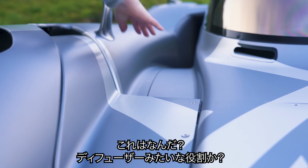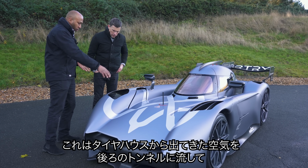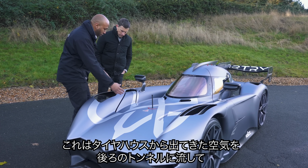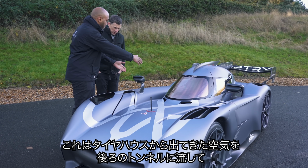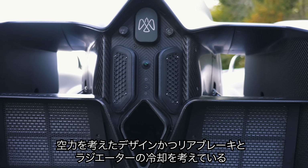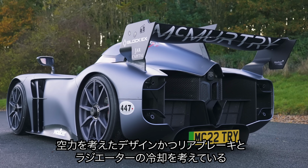What about this part here? This is sending air towards the back. Is this into the diffuser? Yeah, again, it controls the air from the wheel well, as well as the air that comes in to cool the brakes, and it just manages it and then sends it towards the back through the tunnel in the back, which is designed to improve the aerodynamic efficiency of the car, and it sends some of the air down to the rear brake ducts to cool the rear brakes and the radiators, which are at the back of the car.